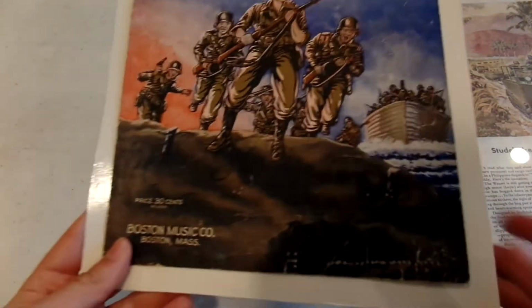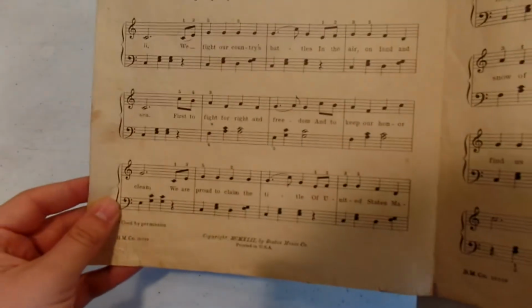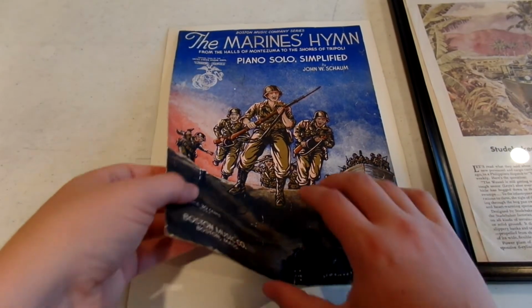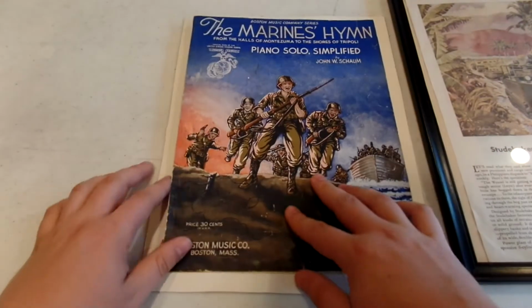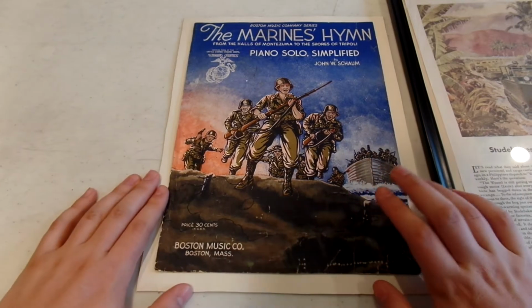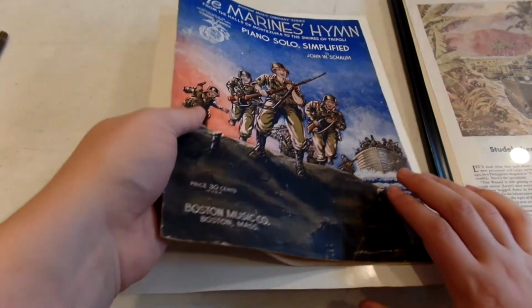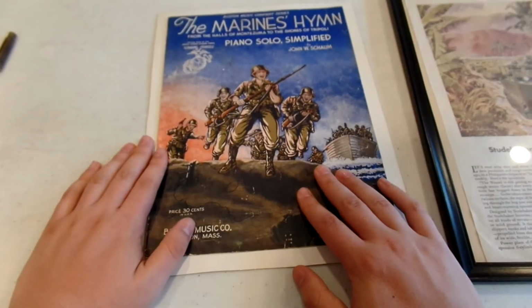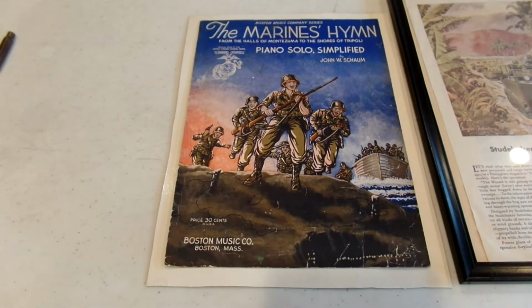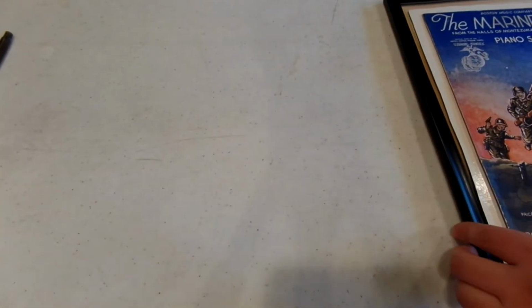This was also framed in a much better frame, the Marine Corps Hymn. This one was printed in 1942. Pretty cool stuff. However, whoever put it in that frame decided to tape it to this backing, which, for the record, for anybody watching, please don't do that. Now I can't pull it off the backing without ripping it, which I don't want to do. So to get this to fit in my book, I'm going to have to cut around this back sheet, and the whole back of it is going to be partially covered still. You're not going to be able to read what's back there. It's a pain. When you're framing things, don't tape them to the backing. I cannot stress that enough. It's kind of irritating, honestly.